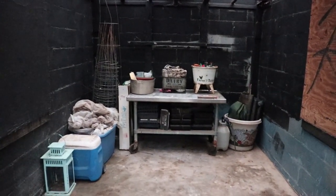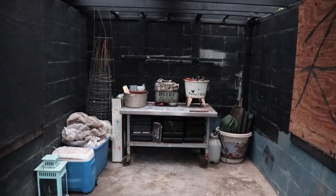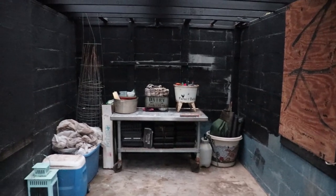Got a few of my garden things in here. Starting to feel more like home. Well, pretty good day out here on the homestead. I'd say so. Set a game plan, put it to action, got a bunch of stuff done. Not perfect yet, but much better than it was before.